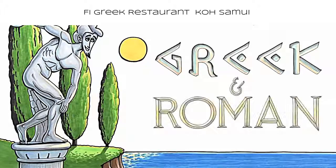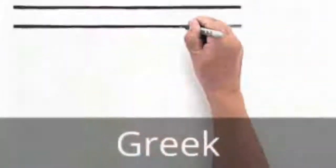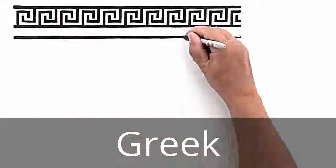That Mediterranean wind feels pretty breezy. It looks like we'll be talking about the Greek and Roman period. Leave it to the Greeks to turn geometry into art.